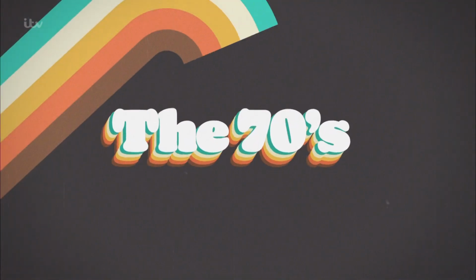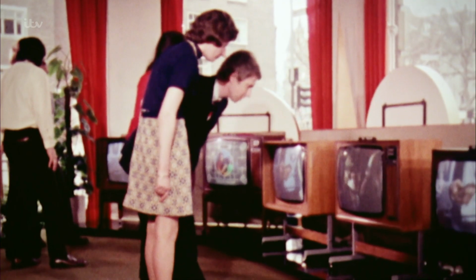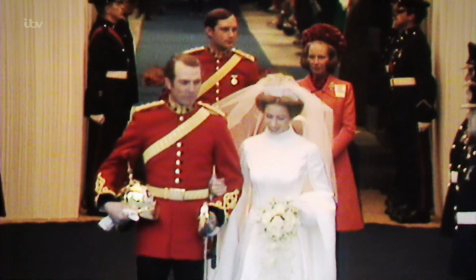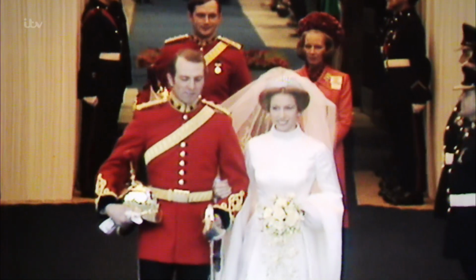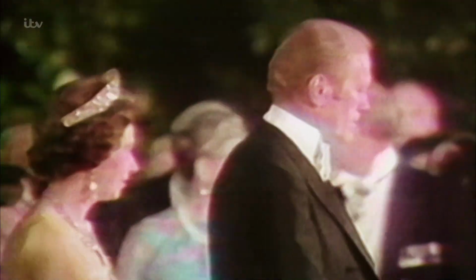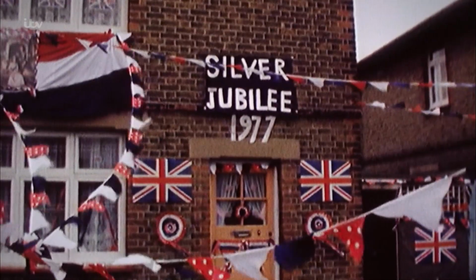The 70s saw Britain go decimal, the election of the first female Prime Minister and the arrival of colour TV, on which in November 1973 the nation watched, along with 500 million worldwide. The bride and groom. Princess Anne married Captain Mark Phillips. Her Majesty once again travelled extensively and met with President Gerald Ford.